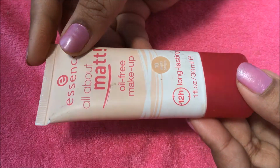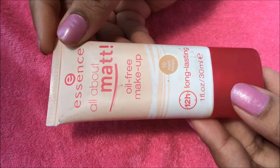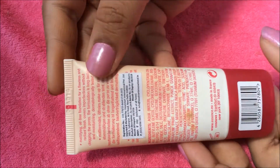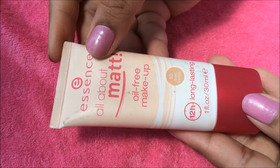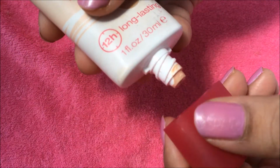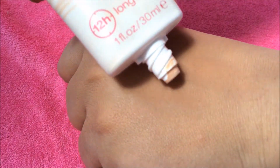The fourth foundation is Essence All About Matte Oil Free Makeup Foundation. This is a matte oil free foundation which is all we need in Indian summers. The best thing about this foundation is it won't make you sweat in summers. They have a couple of shades which are perfect for Indian skin tone. My shade is 10 Matte Beige.